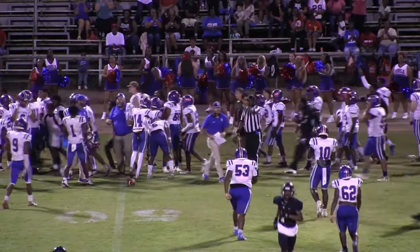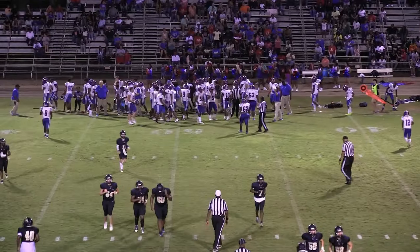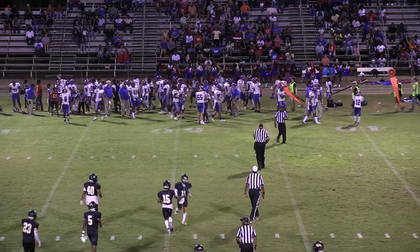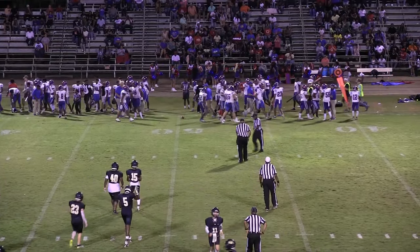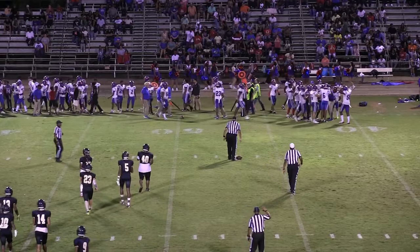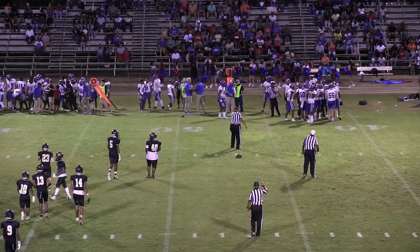It batted in the air and intercepted. I believe that was number 11, Miller, on the interception. He brings it back to about the 47-yard line. That's where the Rebels will take over for this series on their own 47.